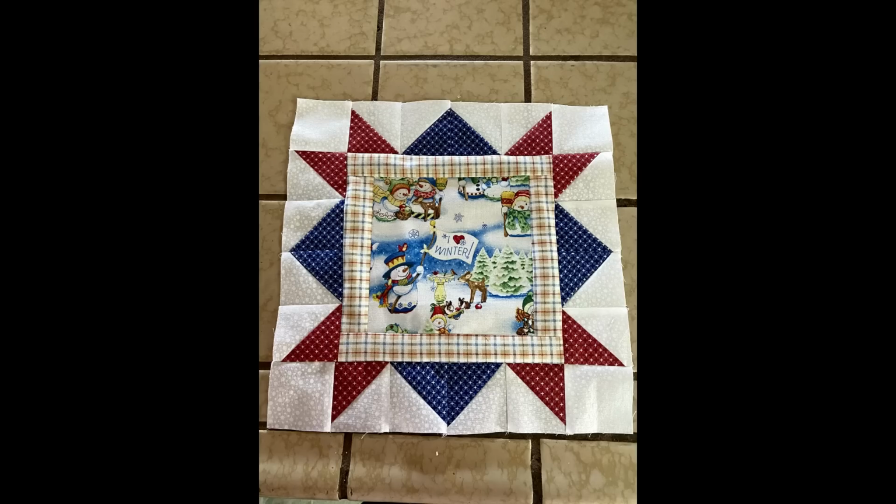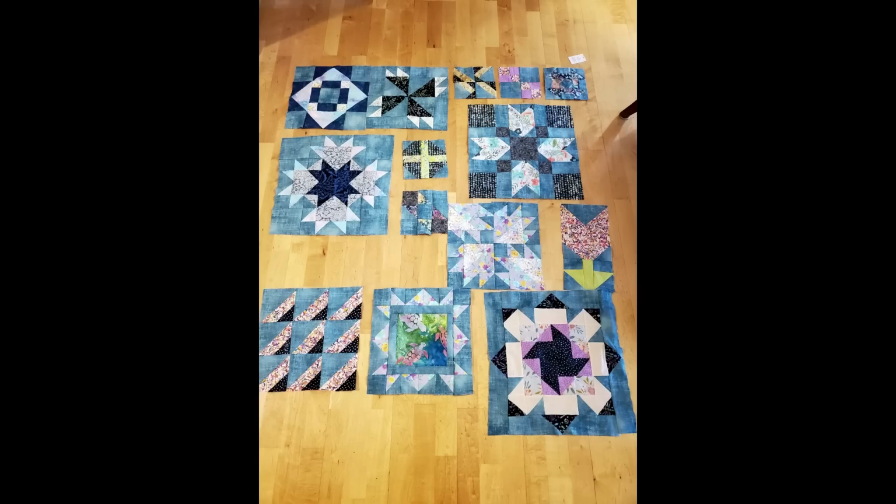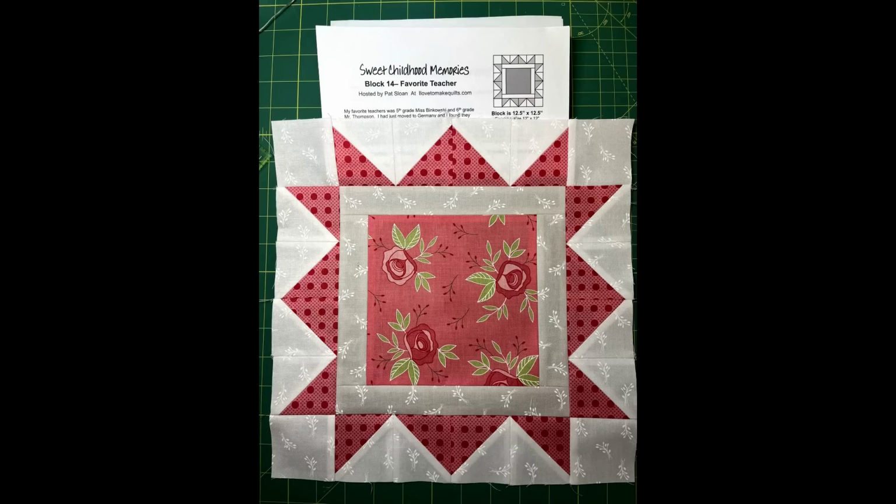Karen's is super cute with this winter scene with the darling little snowmen and the red and the blue on the outside. Katie has turtles, more turtles, and this looks like a batik for hers, and then she has got them all in the quilt as well. Look at that. Look at the blue. So her background is all blue for the blocks. Beautiful. That is really nice.